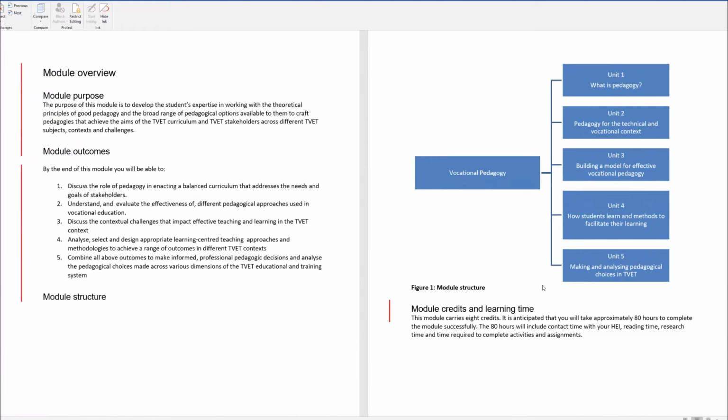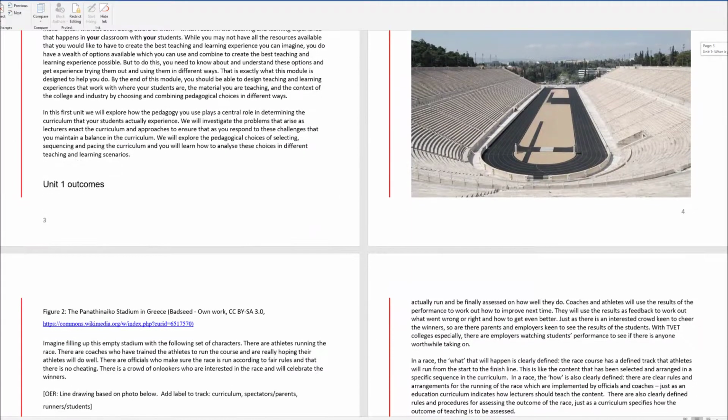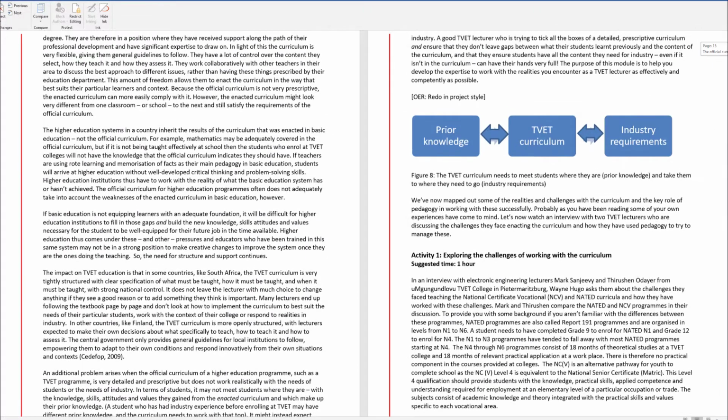Now, the next thing I want to show you is I just want to go through some of the examples so that you can actually see it. Let's get one which is actually quite effective. Just to say that what we've done is, let's say we've got the challenges of working with the curriculum. And that's what we're trying to understand.